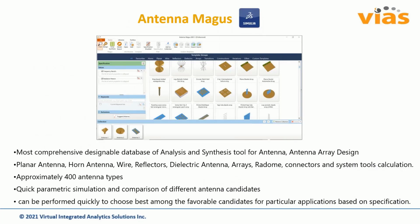And last but not least, I haven't mentioned this yet because this is one of the simpler stories, we have a tool called Antenna Magus. Now, in a nutshell, this really is a tool of about 400 parameterized, ready to go antenna models that are validated, where if you're using an off-the-shelf antenna, if you're an antenna designer or an RF engineer, and you're doing the same thing, making little tweaks, maybe you don't need this tool.